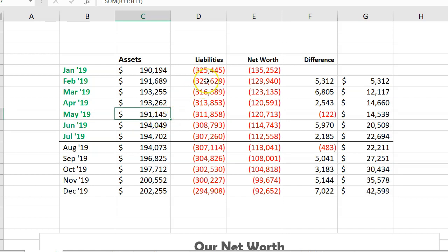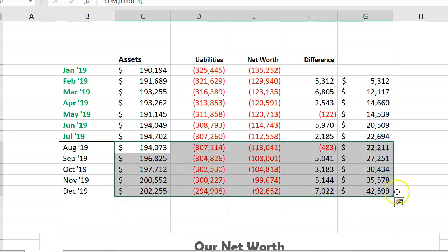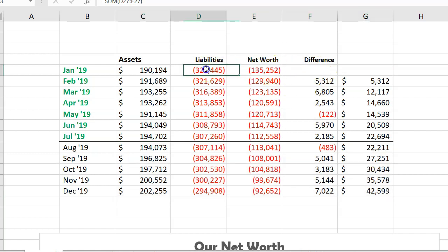And we'll talk about that in just a second. And then our liabilities are going down each month. Those are steadily going down each month. And like I said, these are real numbers through July, and then estimates for the rest of the year. Now, I added a column here. So let me just go back to, we started at 325,000 for liabilities, and I expect that we're going to break the 295,000 mark by the end of December. And then our net worth started at minus 135,000, and I'm hoping it will break 93,000 by the end of the year.